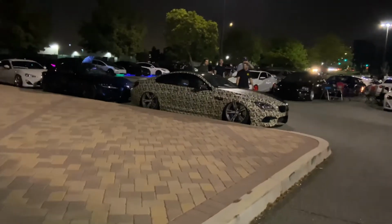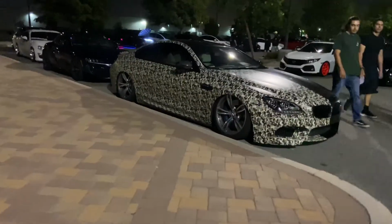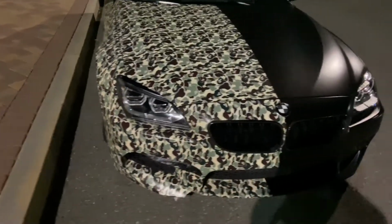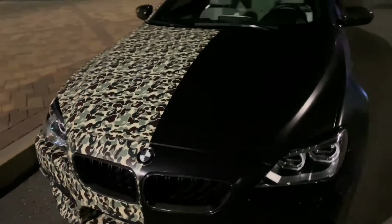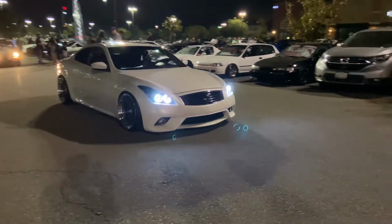Alright. Got this Tesla lineup. All of them seem to have underglow and bright headlights. Pretty cool. See this M6 with half of its body missing? It's my homie David's. We're gonna have a build video on it soon. It's got a half babe wrap on his M6 and he's bagged. Look at that fitment. BQ boys.